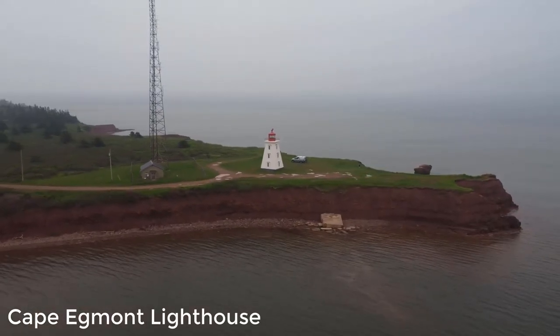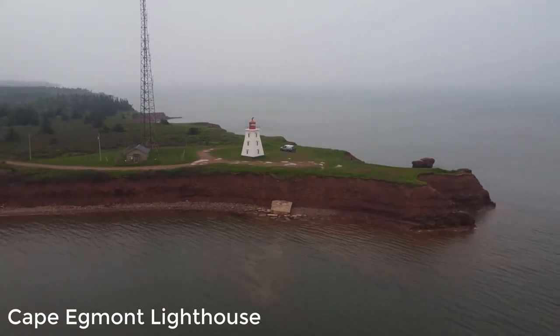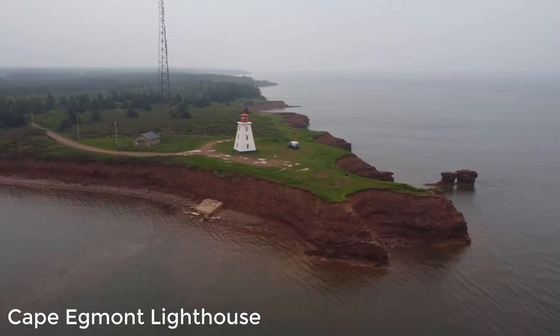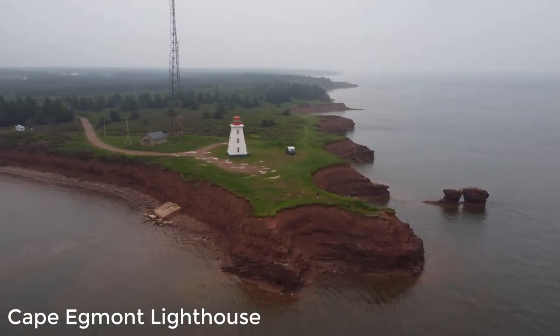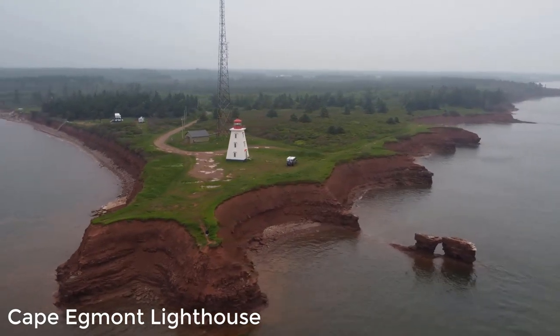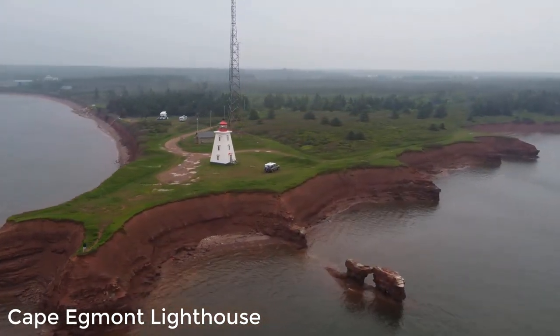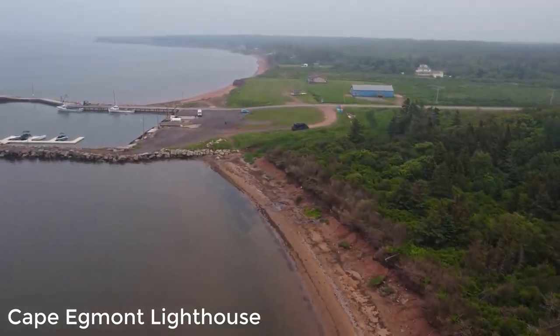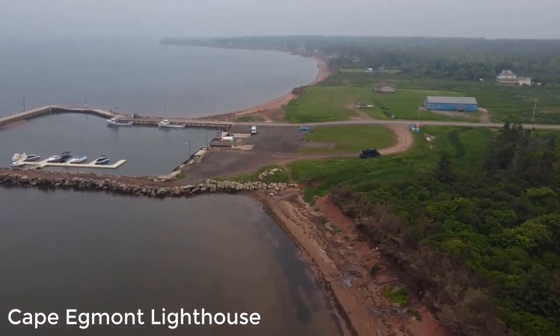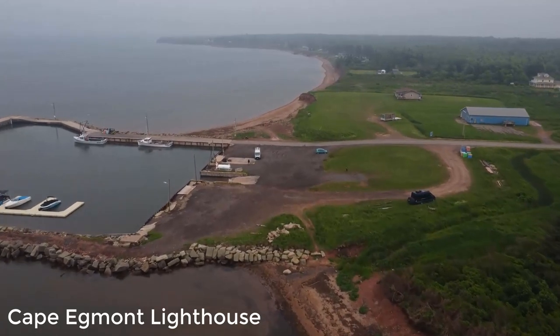On the other side of the island, we have West Point Lighthouse, also known as Cape Egmont Lighthouse. We enjoyed the views of this one from across the water, as the road was quite muddy after the rainy days we've had. The forecast for the next few days was quite rainy, so we decided to end our time on the island.